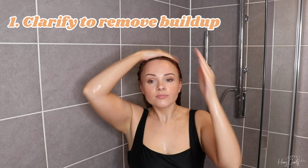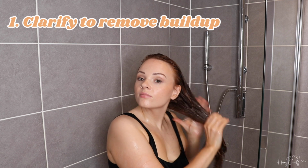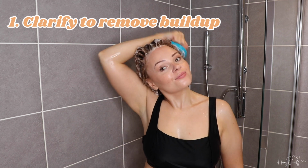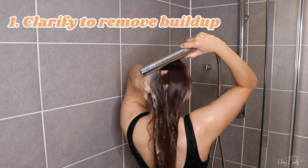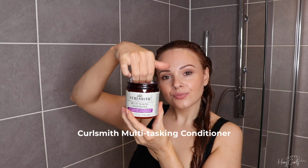Welcome to my shower. So my first tip is to clarify your hair to remove any buildup, making sure to take it down the lengths of your hair as well. I'm also using a scalp massager to really remove the buildup from my scalp. I really like this one from Curlsmith, and as I'm rinsing my shampoo, I'm also massaging my scalp to wash any buildup away.